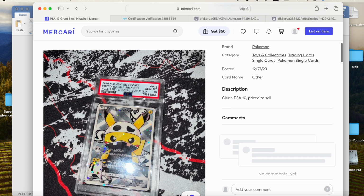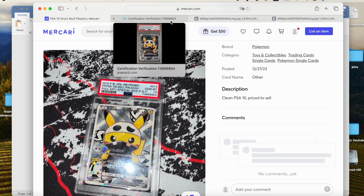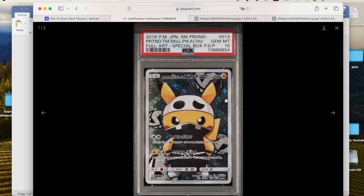It's a 7 cert, so it's pretty recent. Did they just grade this and pump out a fake that quickly? We'll see, right? Here you can see the cert number is 73886854. I have PSA pulled up here, so 73886854 is the cert number, and this is the card, right? It looks like maybe this is a little bit shadowed.